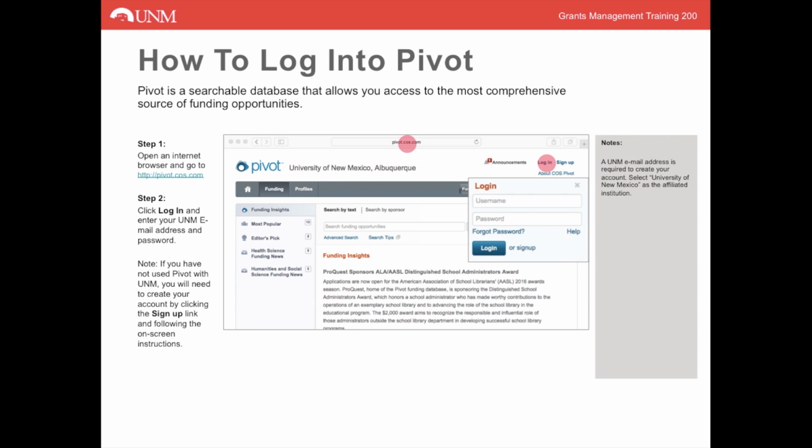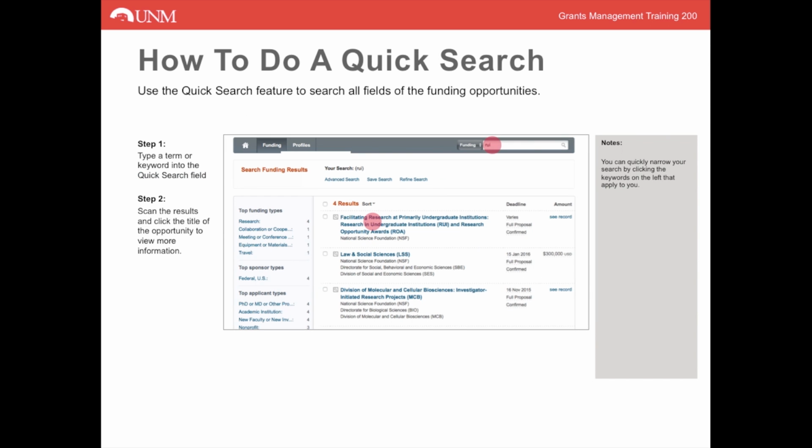You click login and then you get to this funding opportunity page and you can search the database. So doing a quick search is like the easiest thing to do in the world. It's kind of like a Google search. So you'll type in, say, RUI, and Mary Jo will go into that acronym, what that spells out to. But you type in a term or a keyword into this box here, and then you'll get results popping up in the main screen. If you find that 4 results is way too many and you just want to see 1, you can narrow down your search even more very quickly by clicking on these sort criteria.